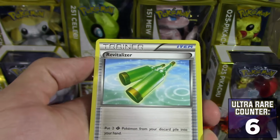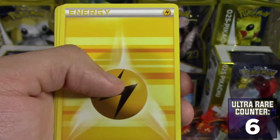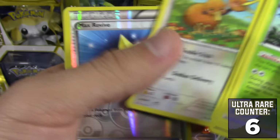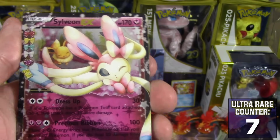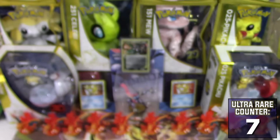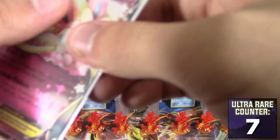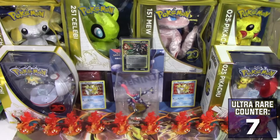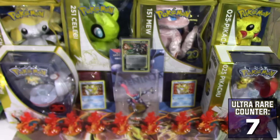Perfect. Metapod, Revitalizer, Ponyta, Machop, Lightning Energy, Dodrio, Reverse Max Revive, Wobbuffet. Yay, Sylveon! Man, I'm trying to trade you for Gardevoir. Oh, very nice. Was that the last pack for me? Yep. So how many Ultra Rares did we end up with out of the first half? We've got 1, 2, 3, 4, 5. We got 7 Ultra Rares out of 18 packs? That's not too bad. Don't forget these. I'm counting those. All right, cool. I'm happy about that.